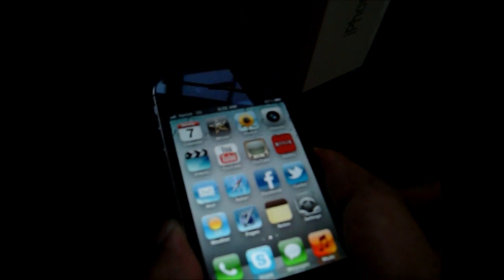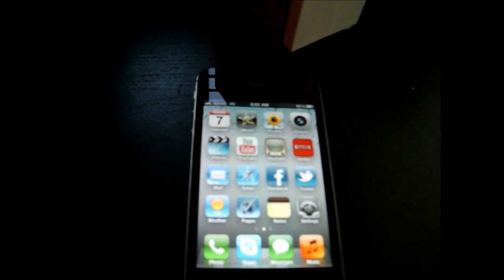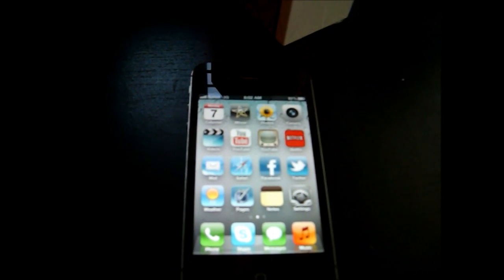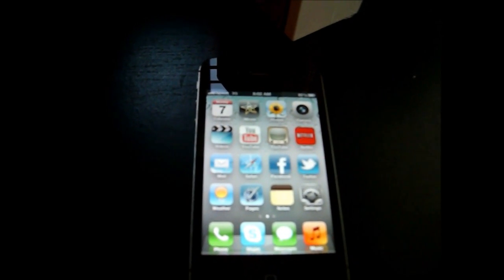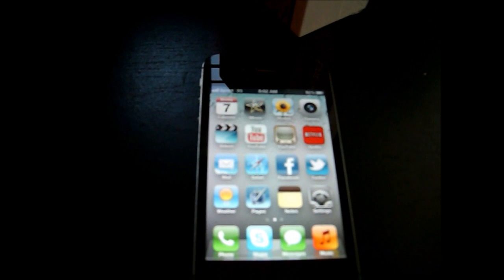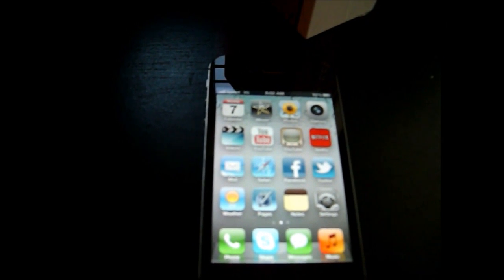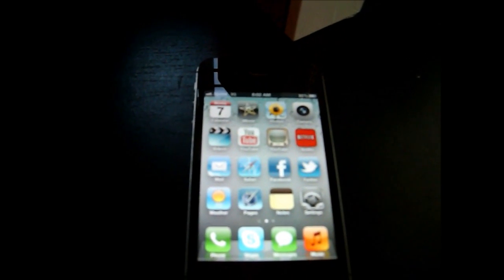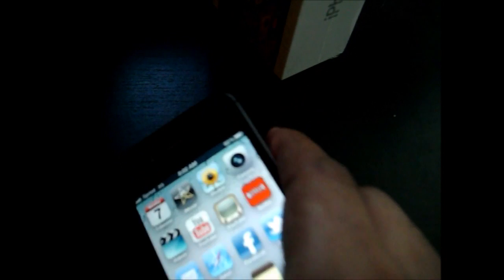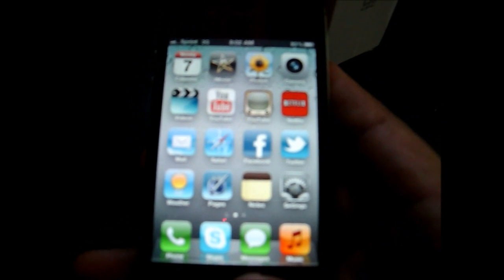Now, the big question about this phone is, is it worth getting? As I said in my other video, the iPhone 4 versus the iPhone 4S. If you have the iPhone 4, then there are a couple of reasons to upgrade. If you need a better camera, a better camcorder, those are definitely reasons to upgrade. Or the biggest, newest improvement or application that they have is Siri.